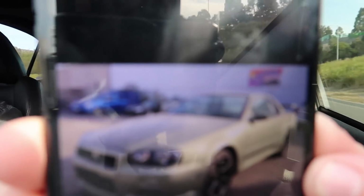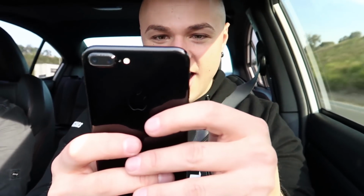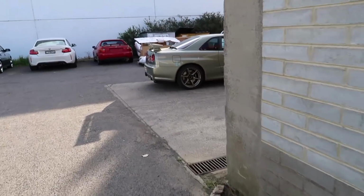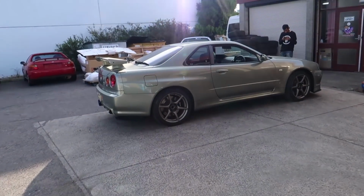There's the front end. Please tell me you can see that. Oh my goodness. The car looks amazing. Wow. We just rocked up to Import Monster. The R34 Skyline M-Spec Nur is just sitting around this corner. Oh my goodness gracious me. We already have bird poo.